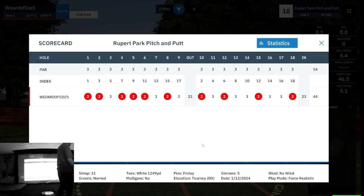See you, Josh. It's been nice knowing you. I was choking down the stretch, but we got off to a good enough start to say hasta la vista, former number one and former record holder at Rupert Park Pitch and Putt. Have a nice day.